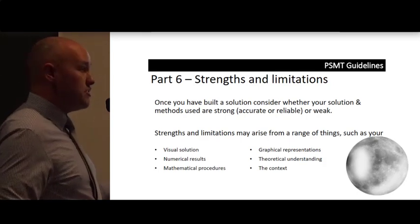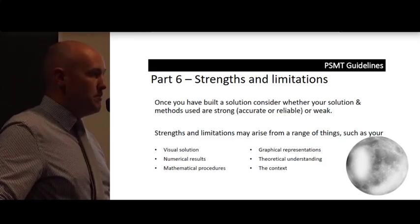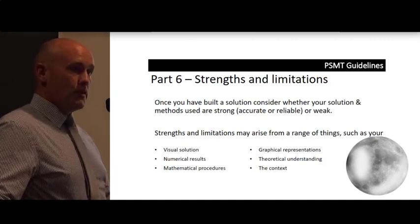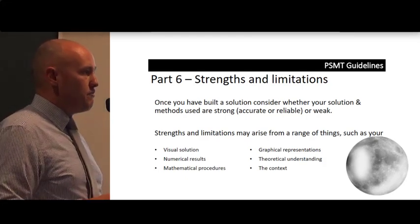So the strengths and limitations of your model will be, your strengths will be talking about, well, what other things could happen? What things am I missing? What could change the situation? If there's a lot of things there, then that's a limitation. If you've managed to incorporate most of the costs that could possibly come up, then that's a strength, and you need to think in that respect.